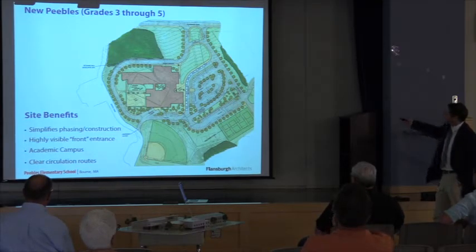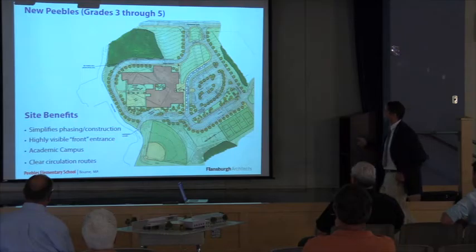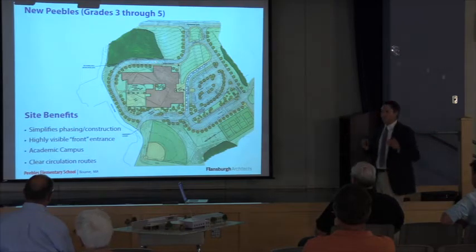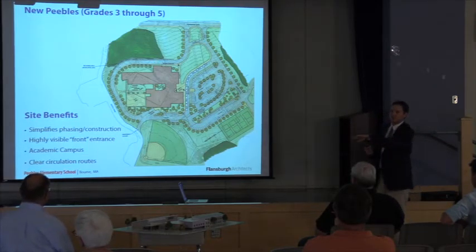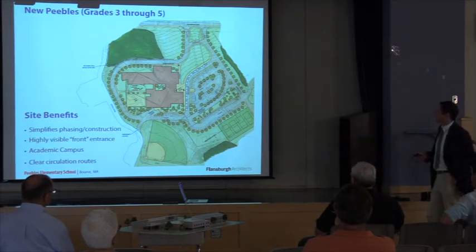The new building has a one-way circulation route around the building. It's 24 feet wide. This allows parents to queue on the side and also allow emergency vehicles to pass them. So it's a very wide one-way access drive through the site.